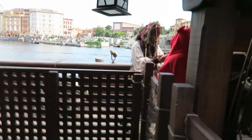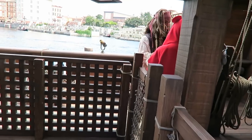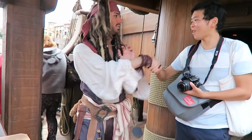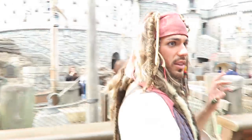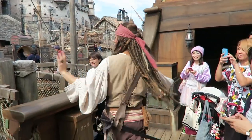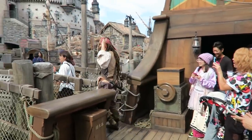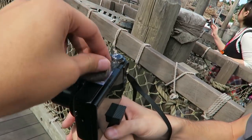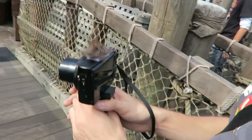He's leaving. Oh, Jack is leaving. We're gonna meet him. Yo ho, long time no see. Good to see you. Bye. Cheers. Something's on your... Yeah, I took it from your hair. Bye. Jack is referring to our little fuzzy things on the top of our cameras. We use that as filters for the sound. So unfortunately, Jack is leaving. But we still got a little interaction from him.